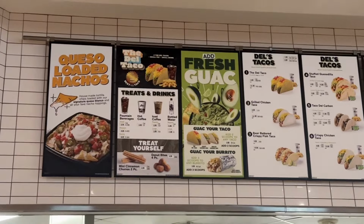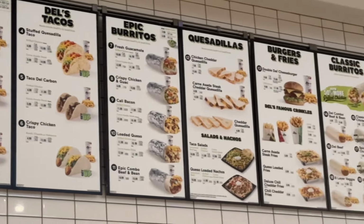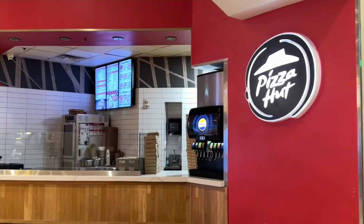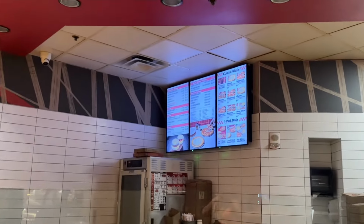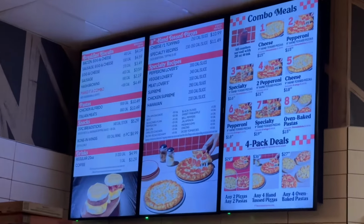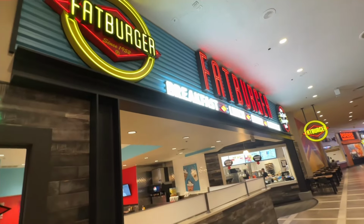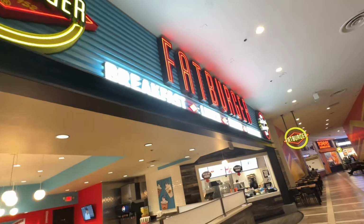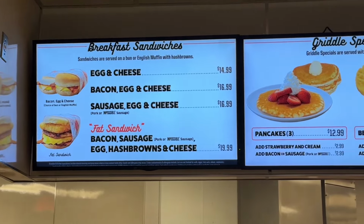Moving on to more of the food court, behind the Starbucks, they've got this taco spot. Pizza Hut is one of my go-to spots. It's pretty cheap in terms of most of the cafeteria. They've got this place which is open 24/7, which has a number of breakfast items as well as burgers and stuff like that.